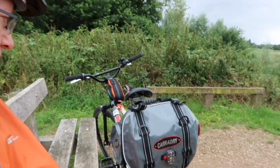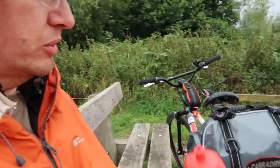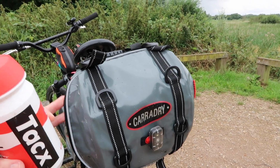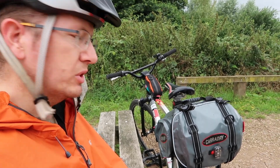Hopefully, I'll be out a bit more on this bike, or my touring bike as well. And I'm going to do some experimenting with packing this, see what I can fit in here, expand it, maybe take the lid off, see how much gear I can fit in there. But I'm very impressed, considering I got it half its normal price.